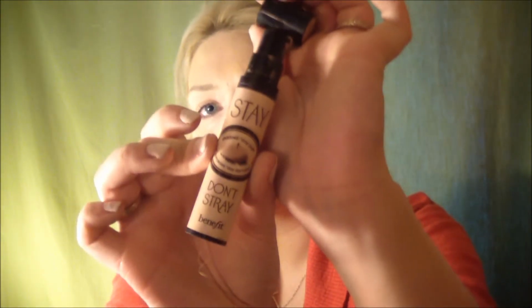It's not really a concealer, but if you want, you can put a concealer underneath this and then apply it, but I'm not going to. I just want to pop this on. So really like this. This is my awesome second purchase of Benefit Stay Don't Stray. I really fell in love with it when I first tried it.